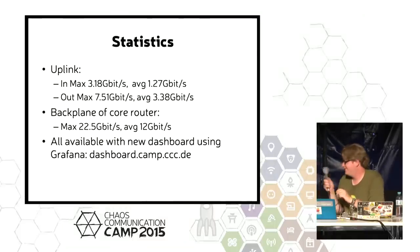So you want to take this one? Okay. We didn't actually produce any use-more-bandwidth signs this time around. The uplink did get used quite well, peaking at 7.5 gigs out. So we're pretty happy with this. Next time around, I guess we'll need more, because we always need more.